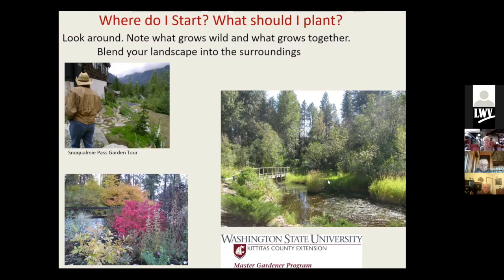And this next picture over here on the right is my next door neighbor's place. And she built that bridge herself. It does not go anywhere except to a chair at the end. But this is her view from her kitchen, and she loves it. And it really incorporates the rest of the woods around us.